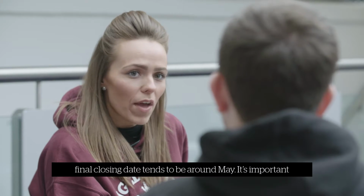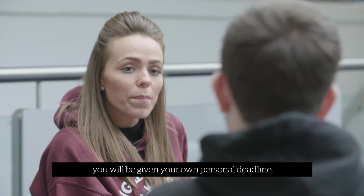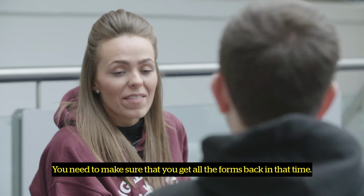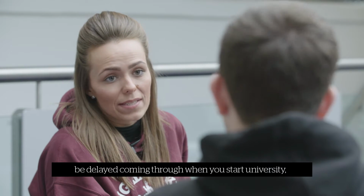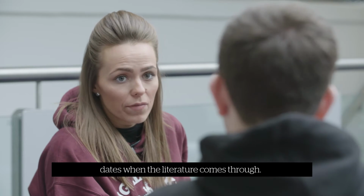It's important to note though that depending when you submit your application, you will be given your own personal deadline, so you need to make sure you get all the forms back in that time. If there is a delay, it means your student finance could be delayed to you coming through when you start university. So do make sure that you are double checking those dates when the literature comes through.